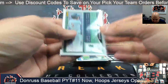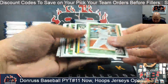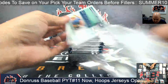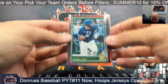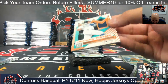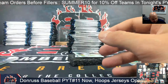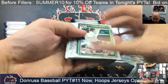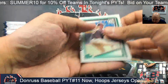Rated prospect Cooper Pratt for the Brewers to 149. Here it's Evan Carter for the Rangers to 250. And Jersey Kings Trey Morgan for the Tampa Bay Rays. Jersey King Mem. Robert, filler team is yours on the Trey Morgan Mem. George Lombard coming attractions.